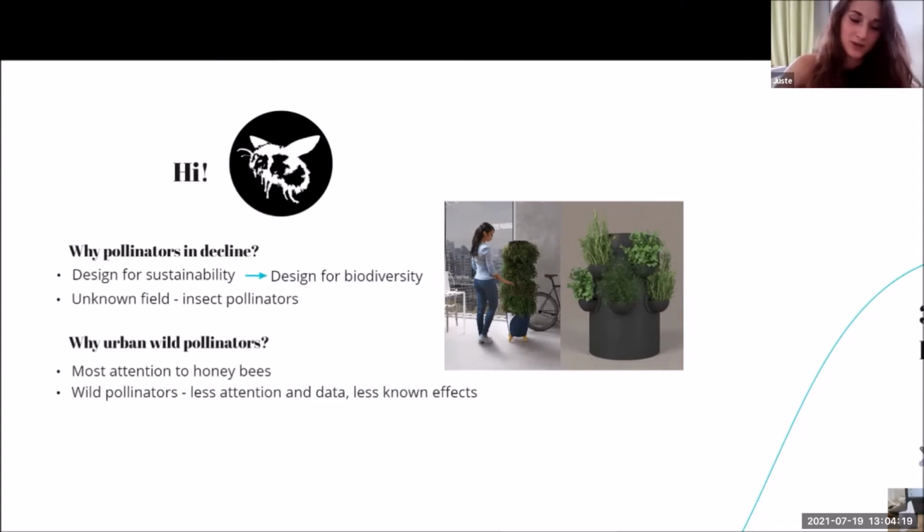And for this, when I saw the call for the Makerspace, insect pollinators and pollinators in decline was some sort of topic that I wasn't aware of. And actually it was really interesting to start diving into a completely new context that I wasn't aware about before. To continue further on, in the end, I chose to focus more on urban wild pollinators. And why wild pollinators, not the honeybees, was basically my argument that the honeybees already get most attention, because they're the direct gain for us.